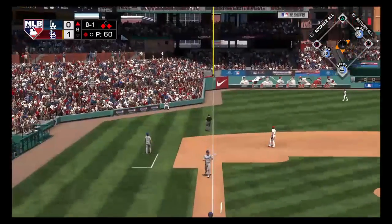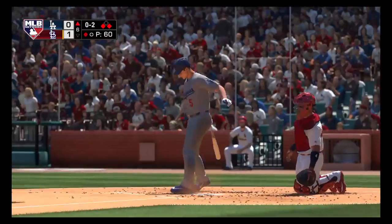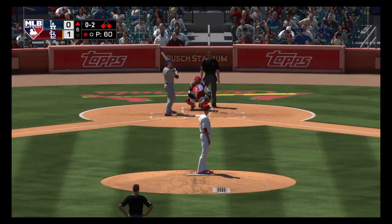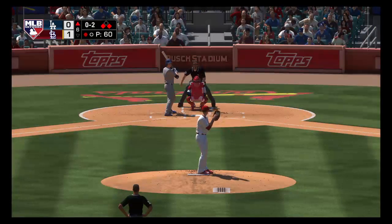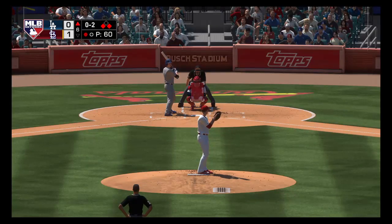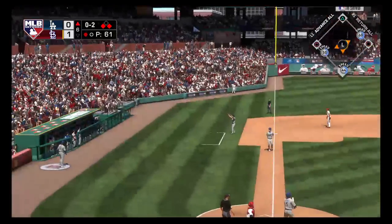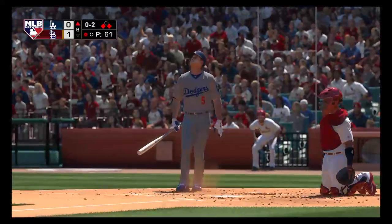Hit in the air down the left field line. And that will end up a foul ball. Runners are at the corners with one man out. Again, another foul ball.